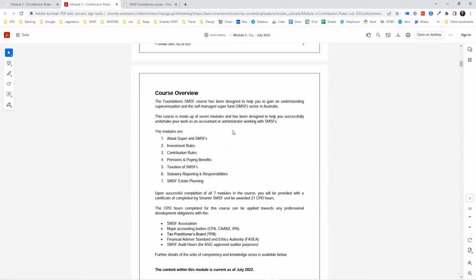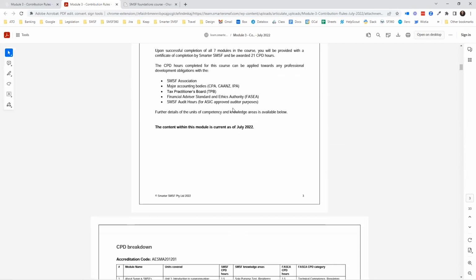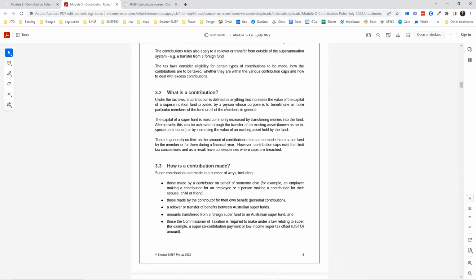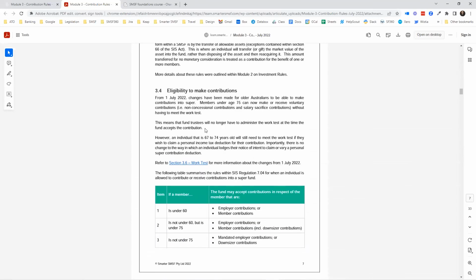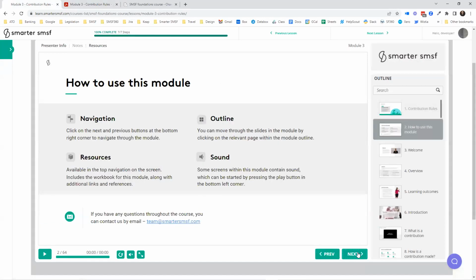Okay, so we'll have our course overview. We can see the topics that are covered, the activities, which are all naturally inside of the course itself. So you've got reference material here that you equally have access to, in addition to the content that you see on the page here as well. So all you're doing is literally just navigating your way through the topics.